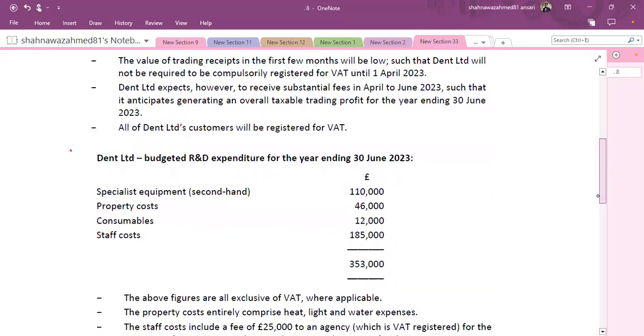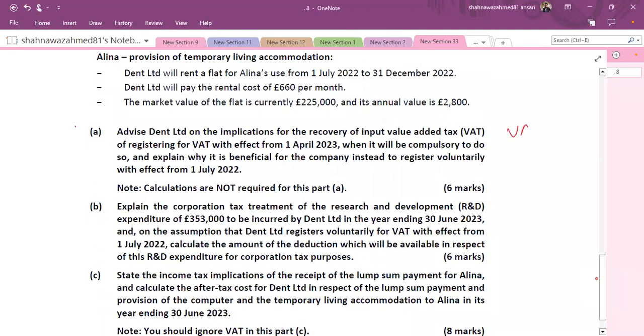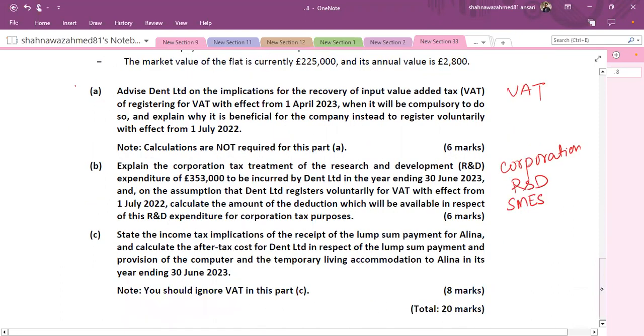Now, this question comprises one requirement related to VAT, another requirement related to corporation tax with respect to research and development, R&D, pertaining to small and medium enterprises. Quite frequently, this topic comes up in the exam. And the next one is the implication of a payment to an employee, so some employment-related issue.